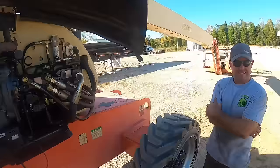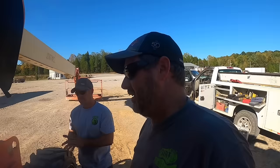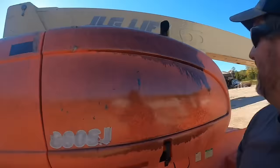We still got to get a fuel pump to get the other lift going, but Matt does need this at the castle. I'm not sure Cleveland's going to have that ready to go, so we may let Matt use it just to see how it does. And if you guys can tell from here, she needs a bath. She needs a bath bad. We'll let Matt do that too after. We'll get some degreaser on her and give her a bath.